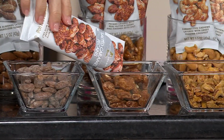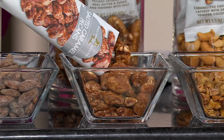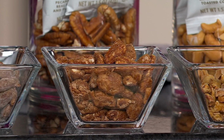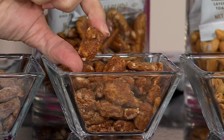So your sweet and salty fans are gonna love these pecans. They're kettle roasted pecans. They're nice and jumbo. And then we've got a salted caramel topping. So you've got that sweet and salty. It's gonna hit both of those cravings for you. Most limited now is the salted caramel pecans. So definitely, again, if you love pecans, that's where you want to be. Oh yeah, let me look at the size of those.